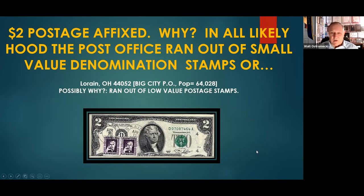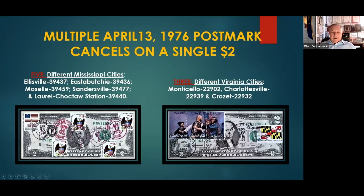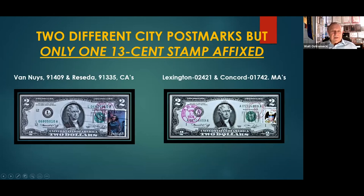But again, I'm gonna have some more fun, sure. Here's one here on the left. Five different cities. They're within a 50-mile radius of each other. And there's five different postmarks from different cities, all have 13-cent stamps. Interesting. On the left, we have three different Virginia cities. Again, and there's extra postage there. Two on the bottom here, and there's one extra stamp not being used. And two different postmarks, but only one 13-cent stamp.